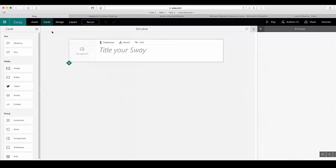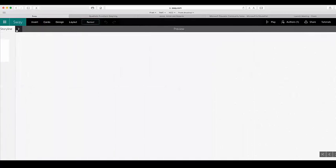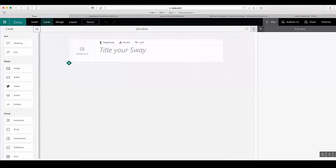So as you saw in my PowerPoint, I have the insert, the cards, the design, the layout, and then this is that remix button I was telling you about. And so once you add the content, your preview of the content will be available over here. I just haven't added anything yet. And then this is how you play the presentation. And then this is how you collaborate. This is how you add authors. So if you want someone else to help you edit this way, this is the button you would use. And then if you want to share it with others as a presentation, maybe if you want to share the presentation with students, but you don't want to allow them to edit it, this is where you would go for that.